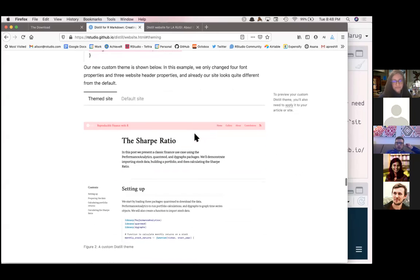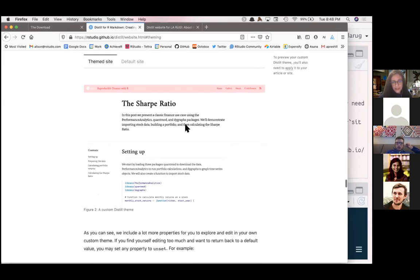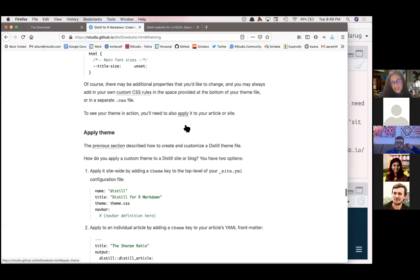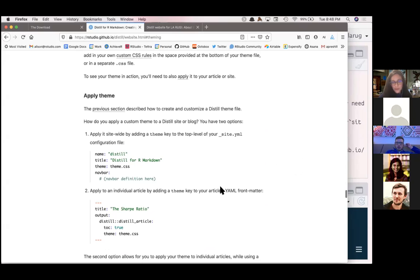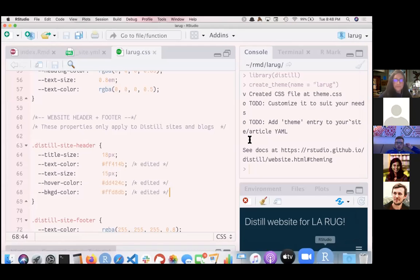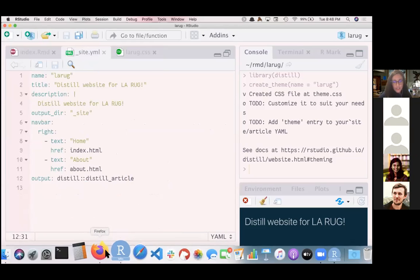So at this point, I should be making a site that looks like this. The pink background and slightly different fonts. The only thing I haven't done yet is I have not applied my theme. So I need to add the theme to my top level site YAML file. So I'm going to go back to the site YAML file here and show you that right now I have this output distill article.